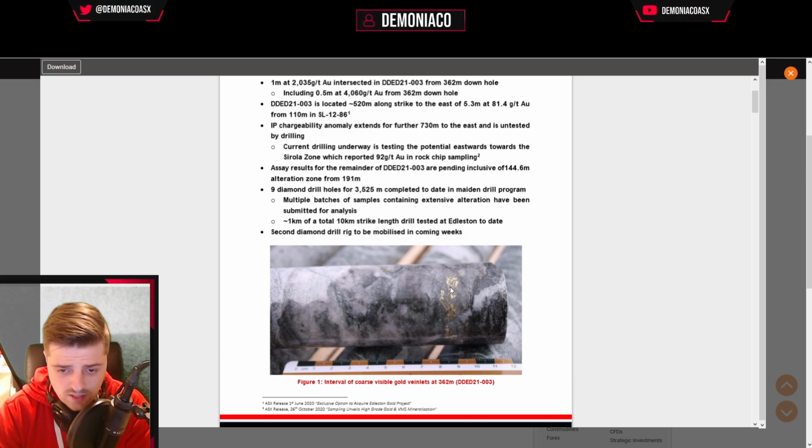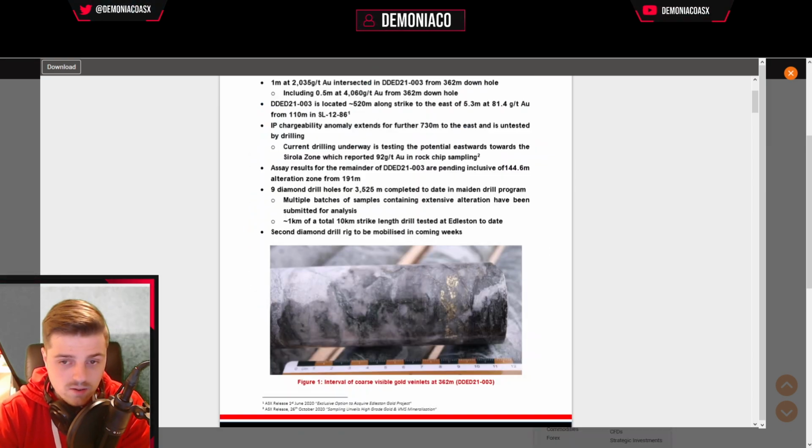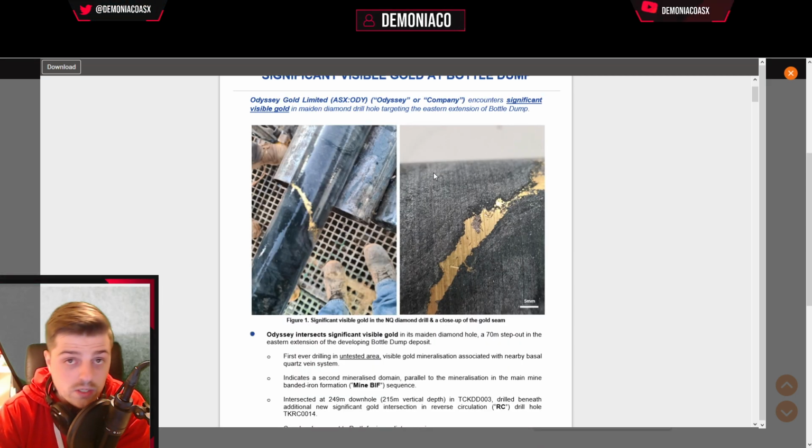So what you have here in this core is a shit ton of gold. Even though it's a small intercept, right? 0.5 isn't that fantastic, but people love visible gold. People love nuggets as well. So this is the comparison, right? Compare the drills from ASO here to ODY. So to me, this looks fucking great, right?